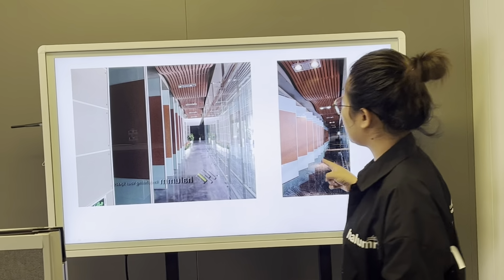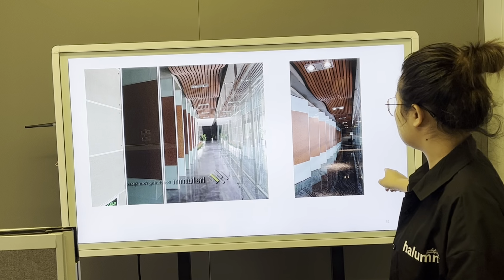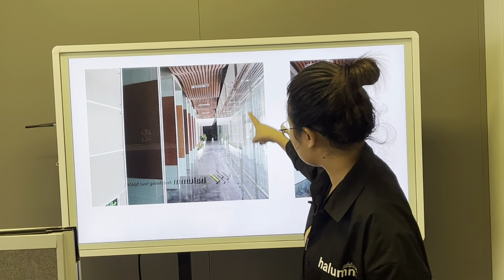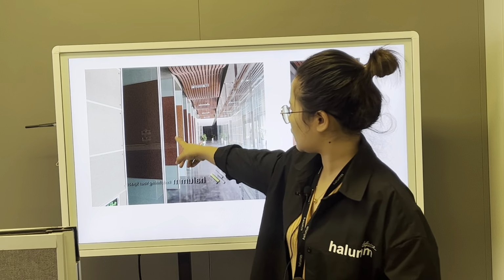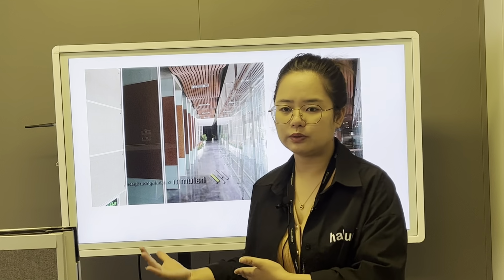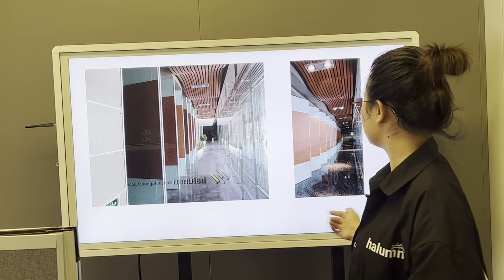Here are some pictures of our projects. This one is combined with glass and panels. Also we can have some glass options. This is combined with glass and panels, and we will have more pictures later. Also, we have the mirrored one. For some yoga rooms in the gym, they use this kind of movable partition.